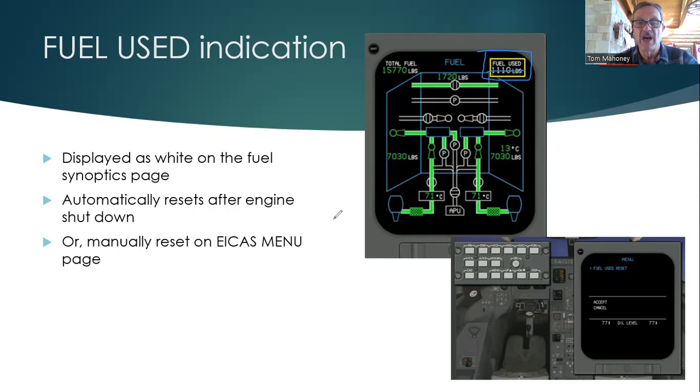Nowadays, it's pretty much automated, but just in case, you can manually reset the fuel used on the aircraft by going into the ICAS menu page, which would be that button right there on your ICAS or on your synoptic page. You could go through the menu and you'd find out where you're at. You could reset the fuel in that and continue on. There are a few times when you might want to do that, just not very often. Something you can find out on the line for your line training when you make it to the airlines.